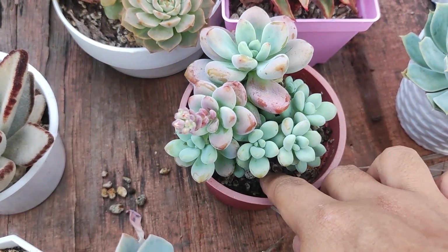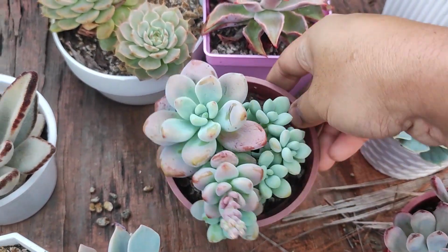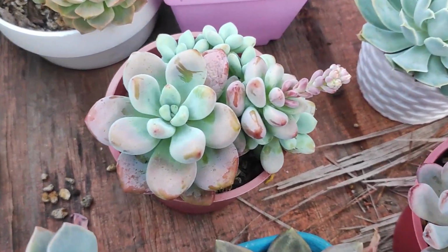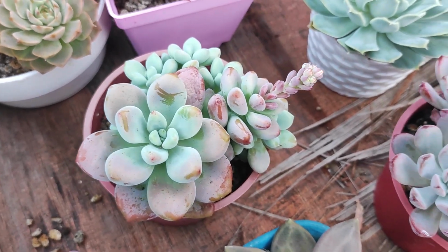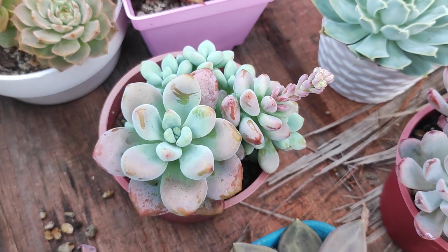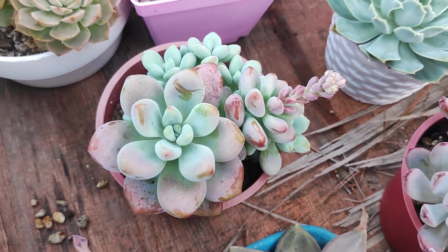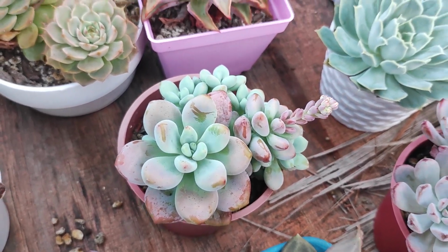And I think I added organic materials to the potting mix, which is why it had managed to grow. This one, I am actually really surprised with the performance of this plant because it had retained its size and it didn't misbehave like other thick leaf succulents. It had stayed alive. It didn't rot with me, so I think that it's really, really nice.